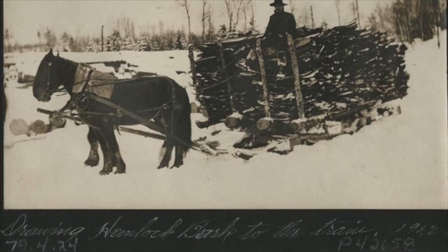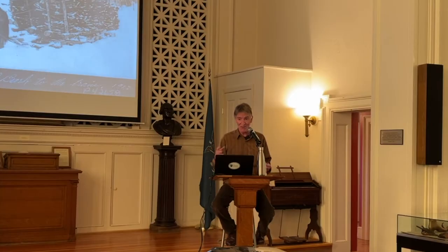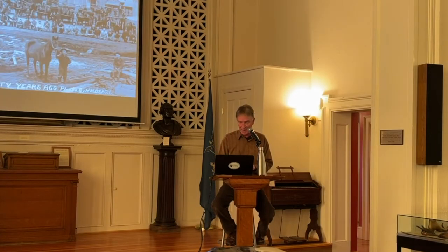This is a slide up in the Adirondacks of a sleigh full of hemlock bark. So you need large amounts. This is before, today they use chemicals a lot, alkaline and lyes and things like that, but they used to do it all naturally with hemlock.